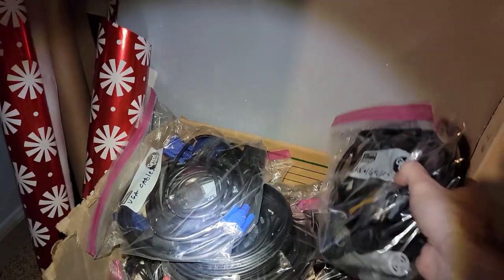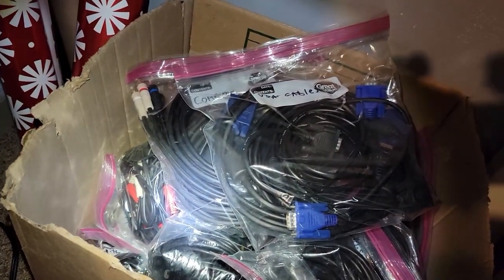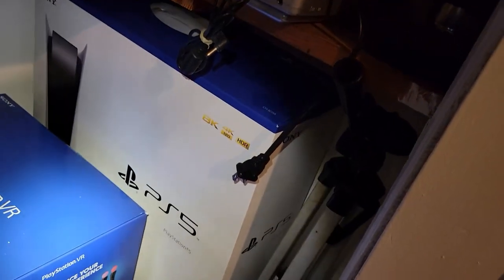So I'm glad I did this. So now if I'm looking for something in particular, then I can just come into this box and look for the particular bag. So that'll be a lot easier to find cables. And down here, we got the PlayStation VR box, and the PlayStation 5 box lives down here because it's so big.